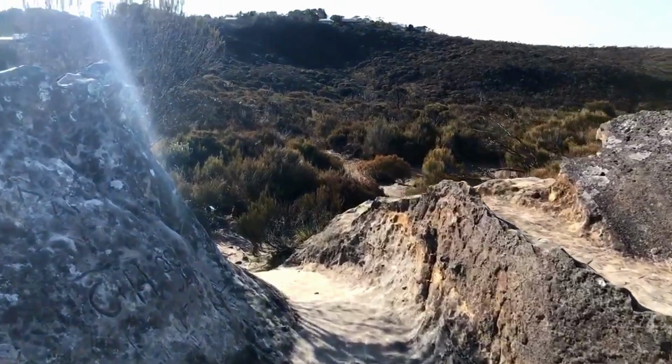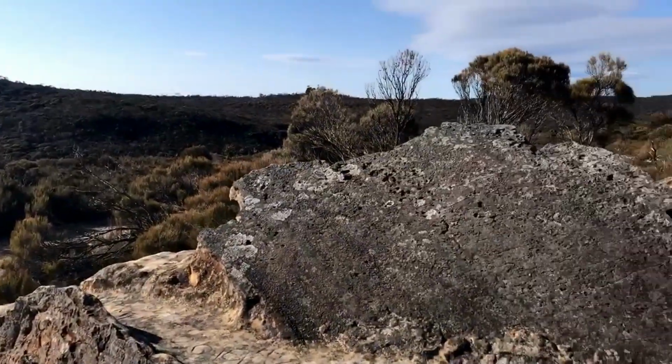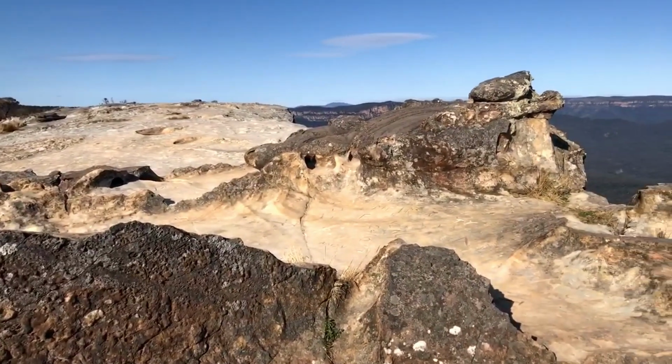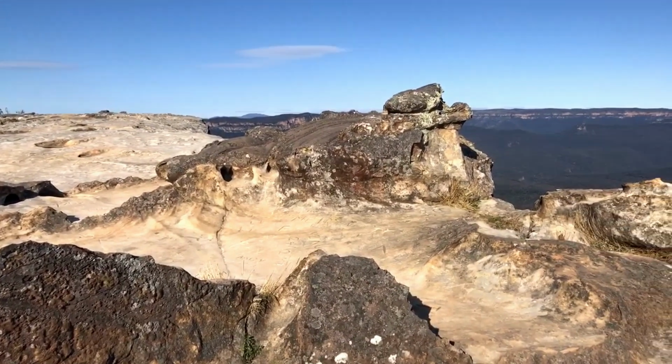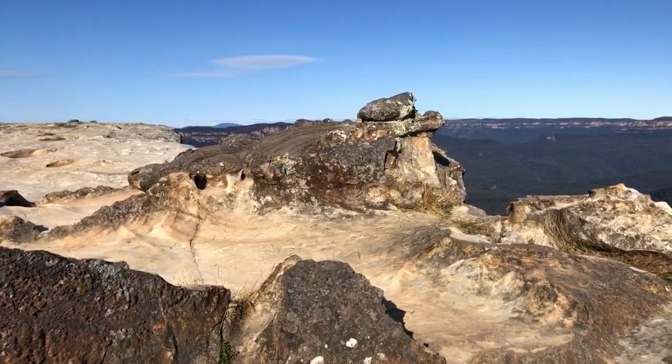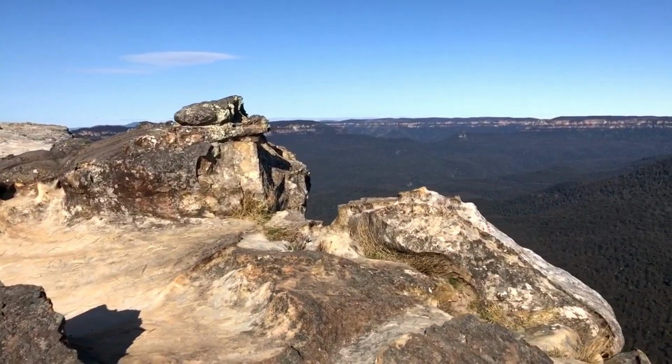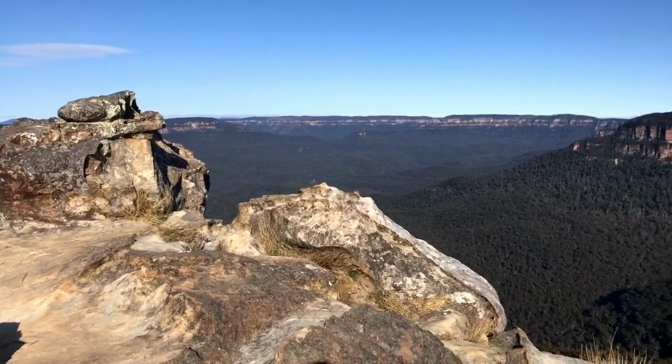Jane, I understand that it's all formed through erosion, in exactly the same way that the Grand Canyon was formed. The basalt would have been lava millennia before the sandstone was laid down, is my understanding.